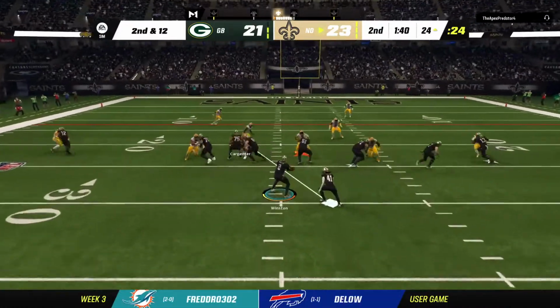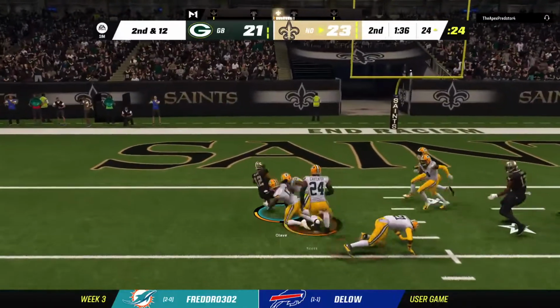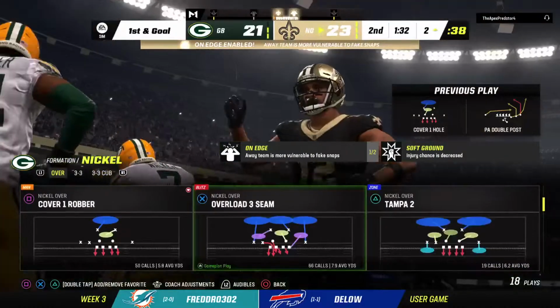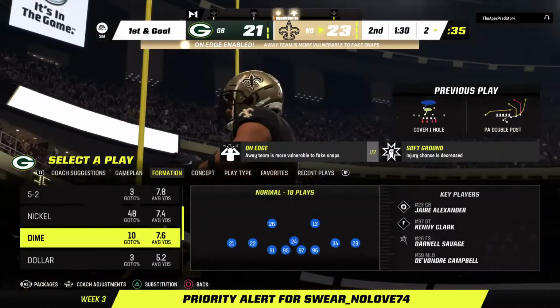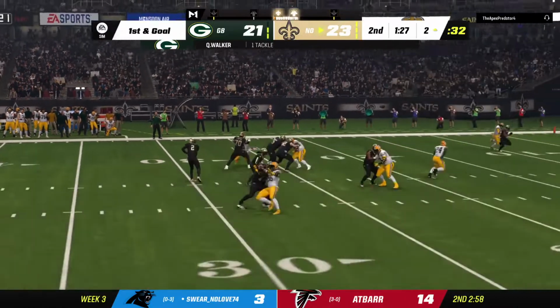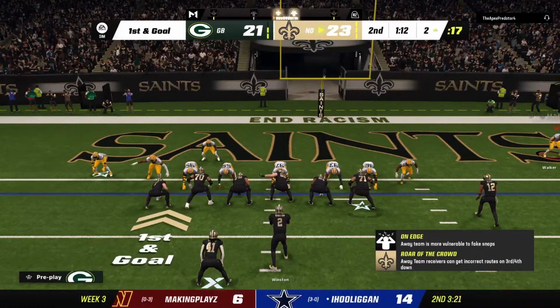Play fake. Winston. He completes it to Olave. And they are able to stop him, but he does take it all the way to the 2. 23 yards, the final tally. This has been a nice answer to the touchdown drive against him a few minutes ago because they've come out and reestablished the tempo.